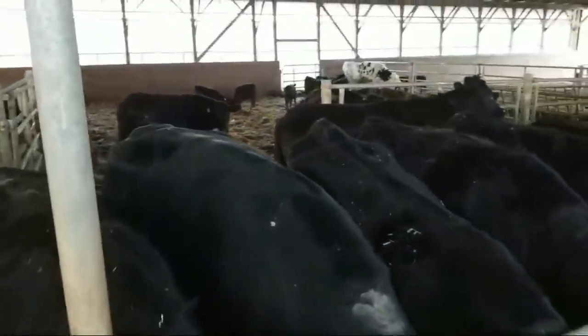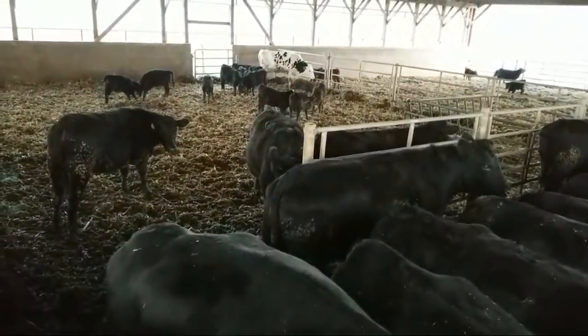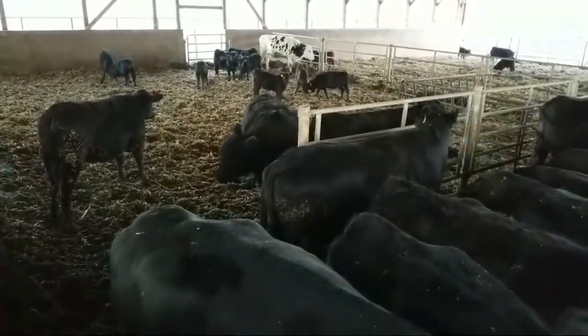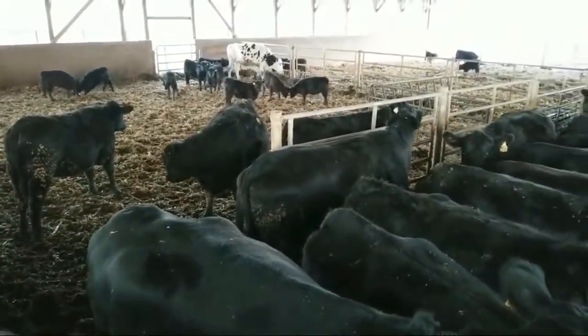We'll go up here. I don't know if we'll see it or not before it gets dark. A bunch of calves there playing. We just cleaned that little pen out here just 2 days ago, I think. It was Friday, I believe. Time flies.